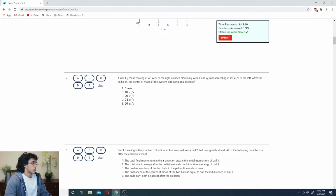A 3 kilogram mass moving 30 meters per second to the right collides elastically with a 2 kilogram mass traveling at 20 meters per second to the left. After the collision, the center of mass of the system is moving at a speed of, okay. For these ones, you don't have to think at all. The center of mass speed does not change. So we can just do 3 times 30 minus 2 times 20 is 50, divided by 5, and you get 10 to the left. Oh, sorry, 10 to the right.